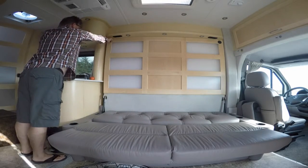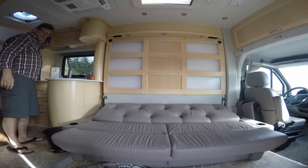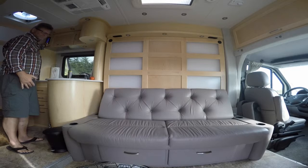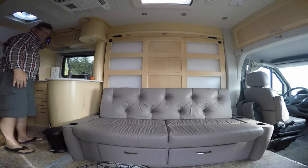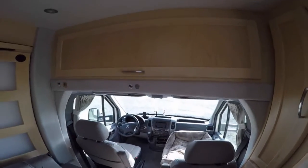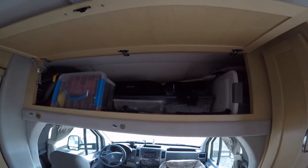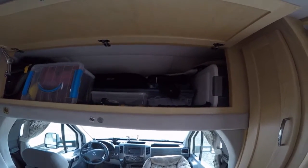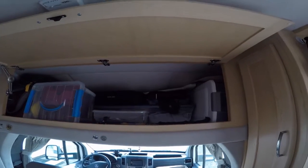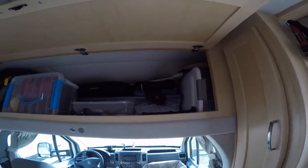And once I lock it back in place, then I can retract the sofa once again and put the arms back on it, and it's back to being a couch. This is the cab that I'll show you in a few minutes, but above the cab is a pretty big storage area, and I have most of my crud up there in various boxes of one kind or another, some hiking and backpacking equipment, bedding, all sorts of stuff.